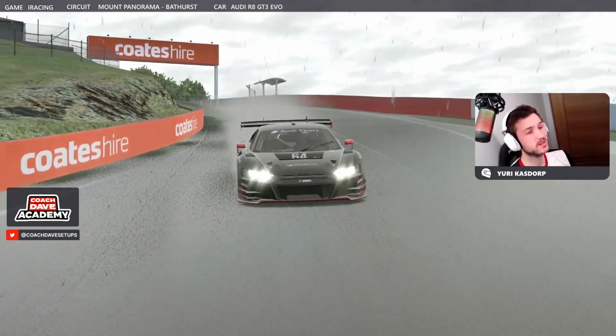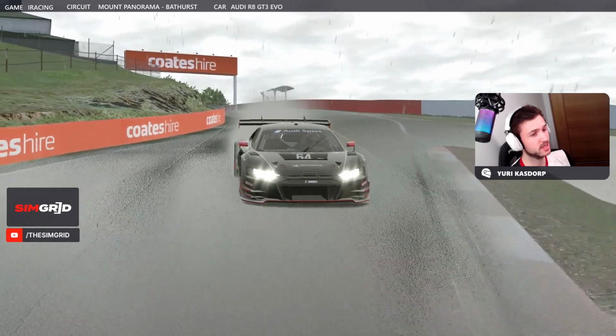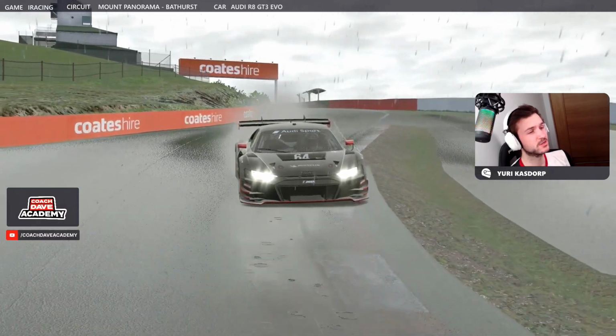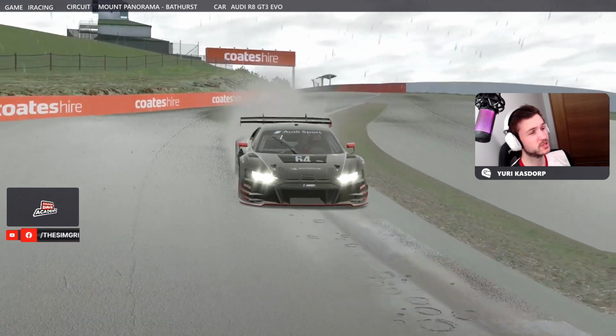So there we go. Very, very wet track here. Some corners like here, we just have to brave the weather, go through the wetness. Other corners we try to avoid it a bit. Very, very challenging, but should be a lot of fun.